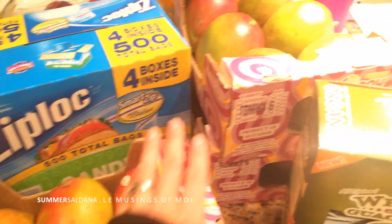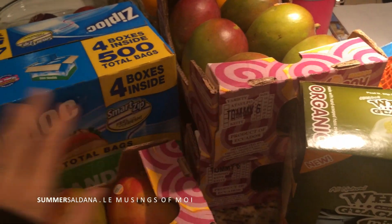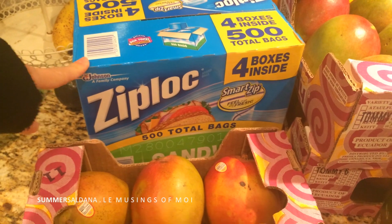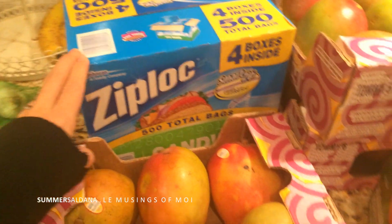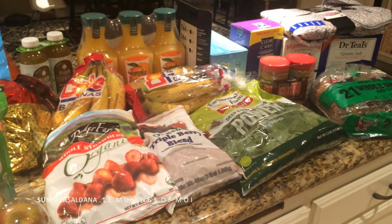Organic Fuji apples. And then I got 3 things of mango because I'm obsessed with that mango smoothie. Oh my gosh, I want another one. And then finally, the Ziploc lunch baggies. So that is everything we got at Costco.